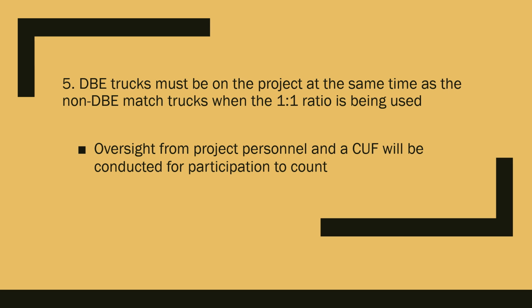Number 5, DBE trucks must be on the project the same time as the non-DBE match trucks when the 1-to-1 ratio is being used for the participation to count. Trucks must be on-site daily. There is oversight from project personnel, and a CUF will be conducted for the participation to count.